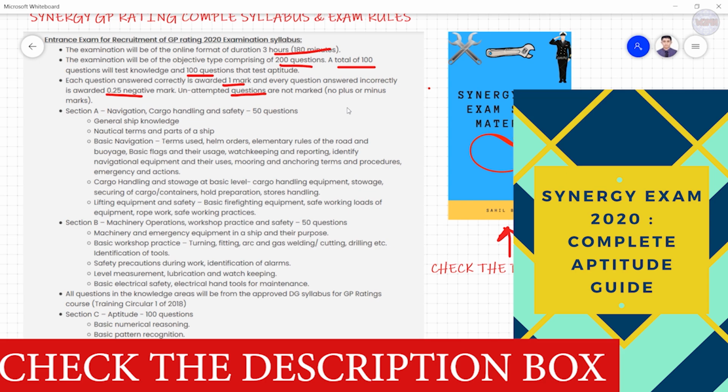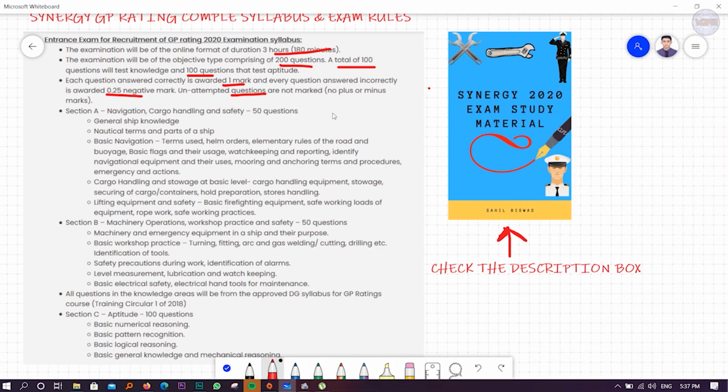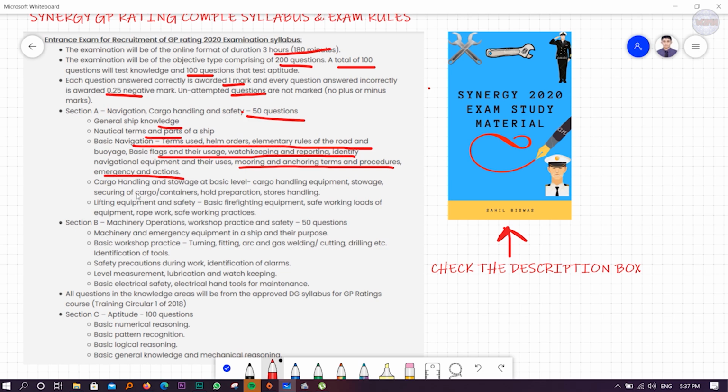Okay, so let's move to section A, or you can say navigation, cargo handling and safety. 50 questions, obviously 50 marks. It covers general ship knowledge, GSK, nautical terms, parts of the ship, basic navigation terms, helm orders, elementary rules and rules of the road, that is ROR, voyage, basic flags and their uses, watchkeeping, reporting, identity, navigation equipment, mooring, anchoring terms, procedures, emergency action, a lot of things. Cargo handling and stowage at basic level.